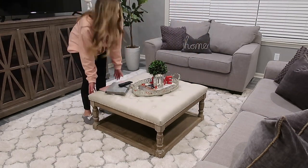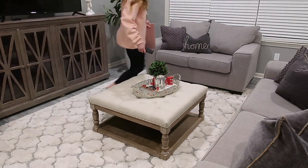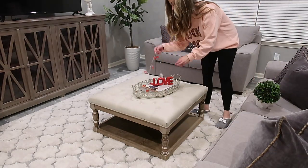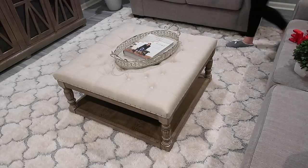But now that we've got charcoal and creams and woods and grays all put together, I feel like it's a lot more cohesive. But I am going to try to get some more cream pillows in here to brighten up the space for spring.